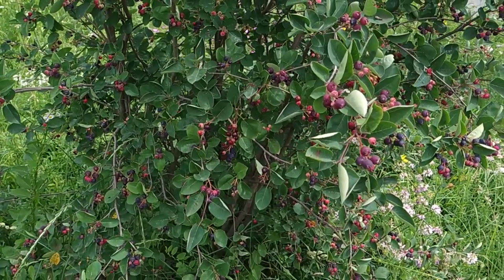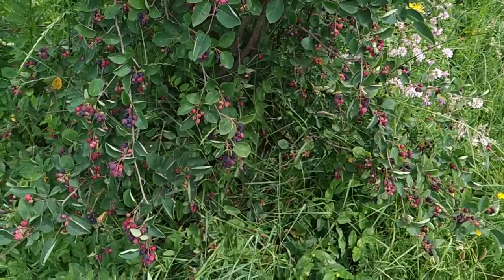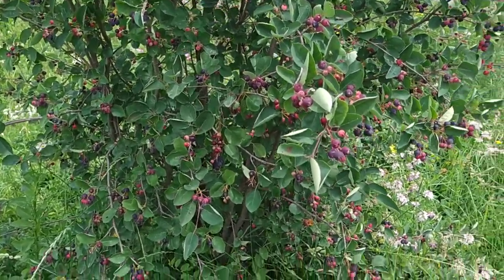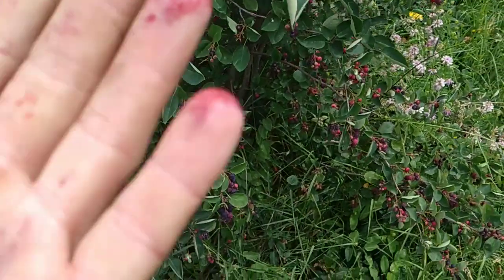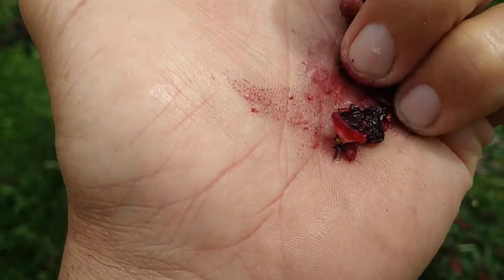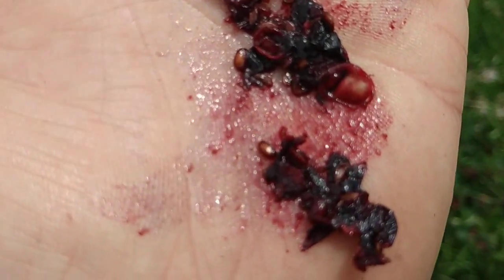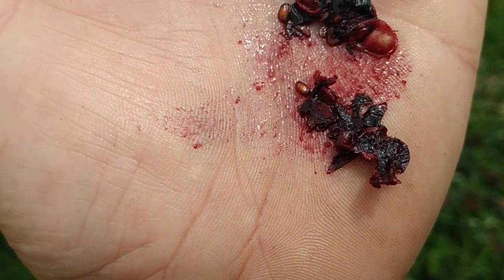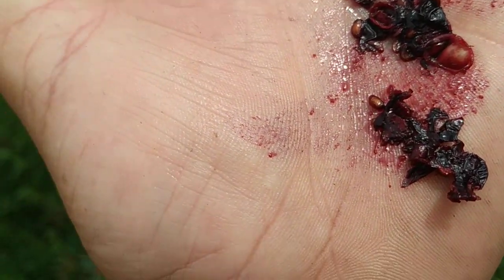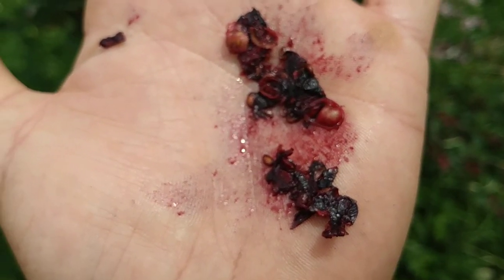Come on, where are the seeds? Okay, warning, now you'll see my chewed up Juneberries which I just spit out. So, the seeds are the little brownish things in between the black matter here. They are quite large compared to a lot of blueberry and other berry seeds. And of course, like all rosaceae, their seeds contain cyanic acid.